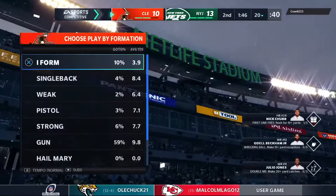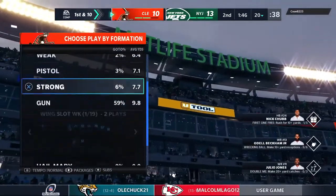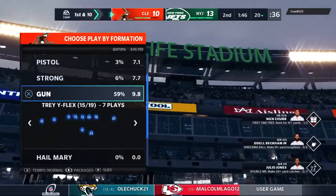Now this is going to carry well into the end zone for a touchback. At their own 20-yard line.